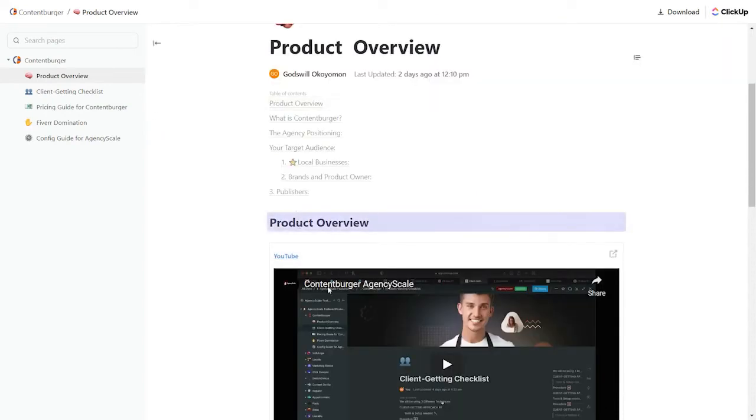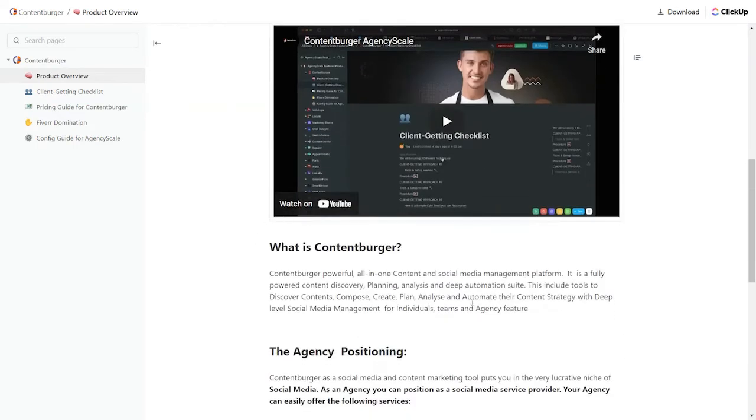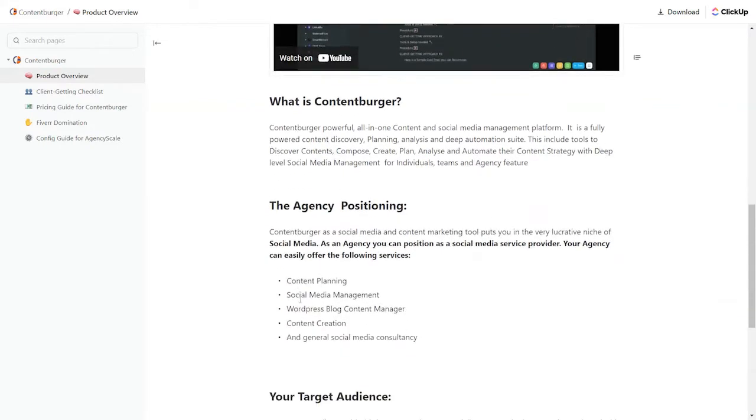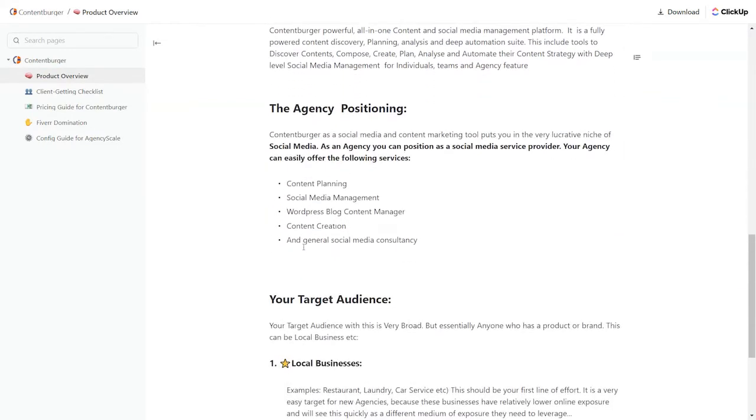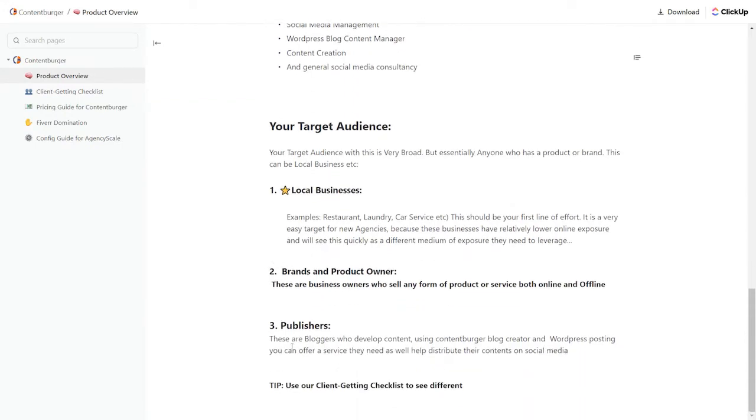So we click on the product overview, it takes us down and gives us a video reviewing Content Burger in AgencyScale, what it is, how to do the positioning for your agency. It takes you through to help you define your target audience, local businesses, brands and product owners and publishers. And it gives you specific things to do with each of those.